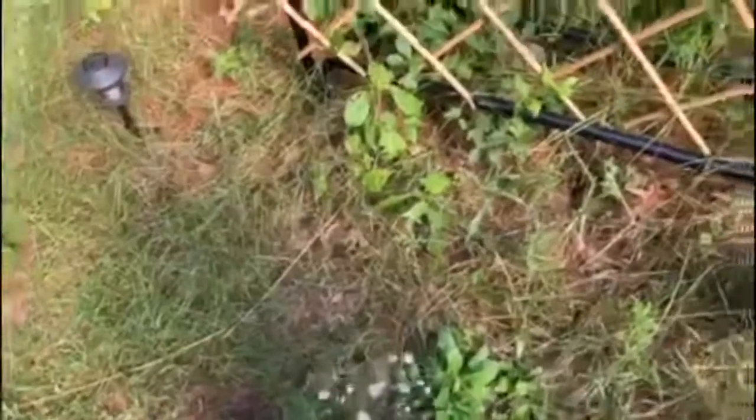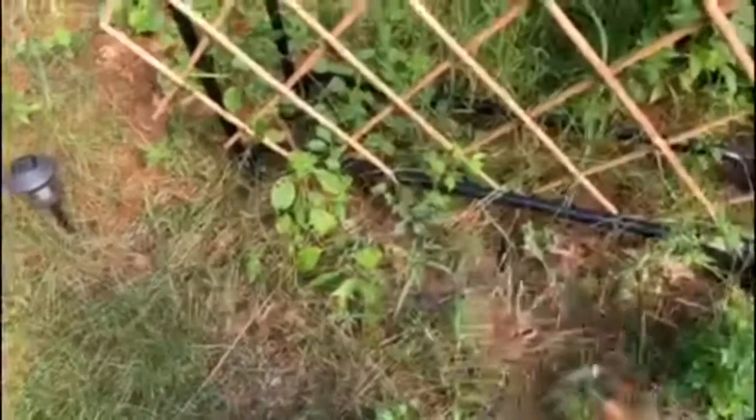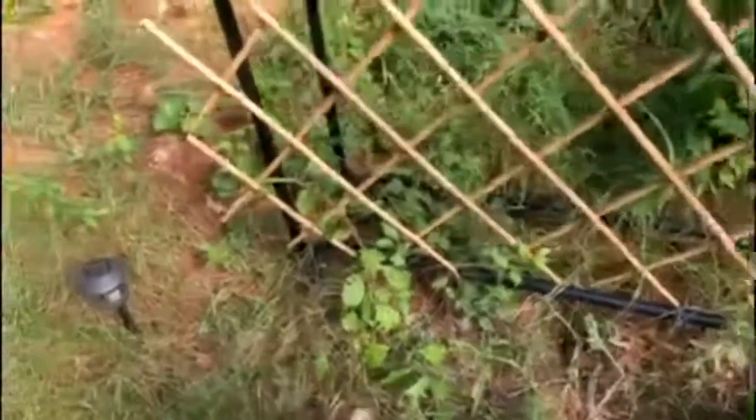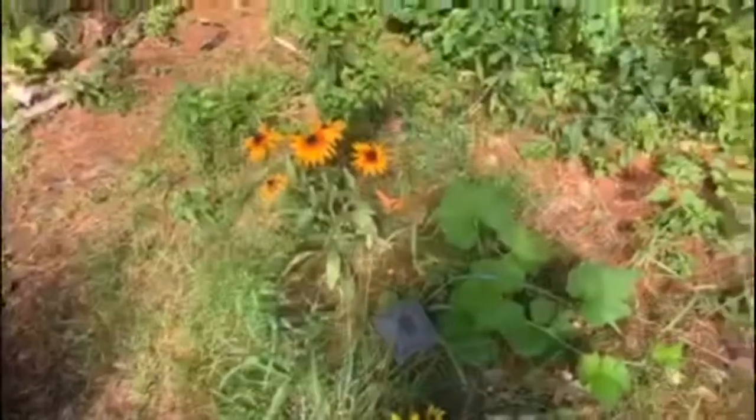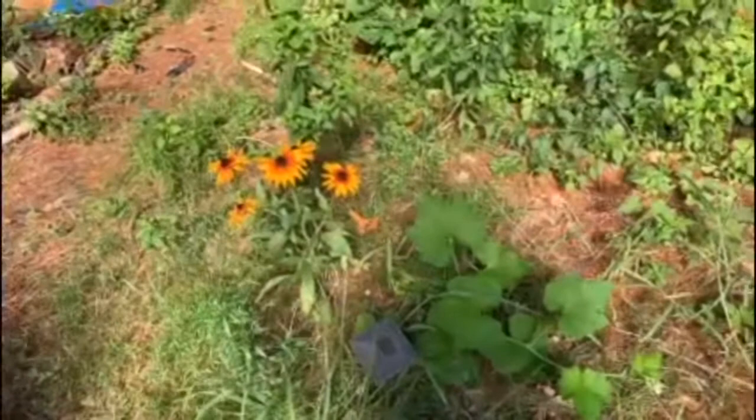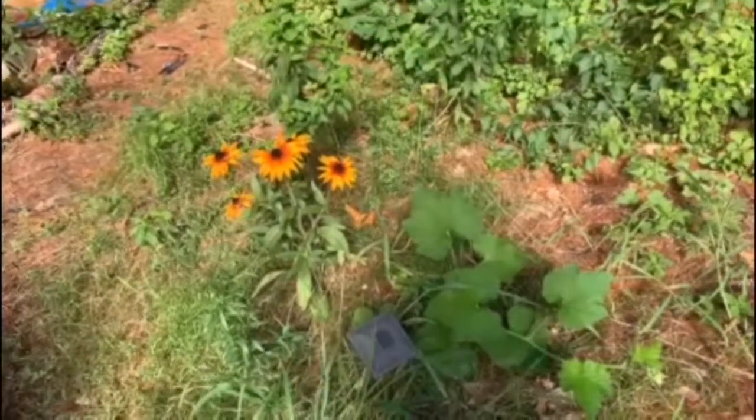I didn't realize how allergic I was until last year. And then the symptoms, the histamine reactions, just kept coming. That's what happened. Anyway, these are the black-eyed Susans that showed up.